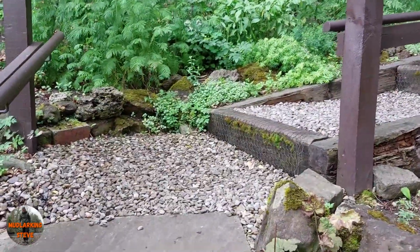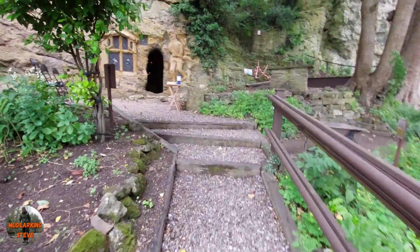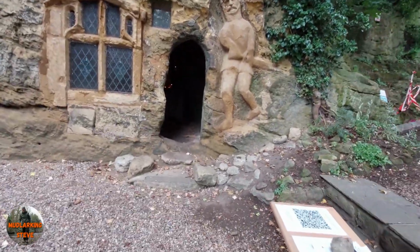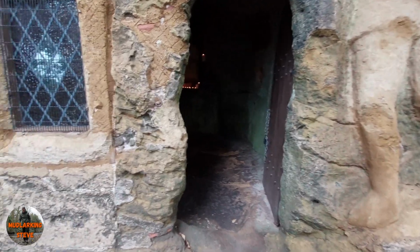Hi guys, so that was an amazing chat with that lady there. The chapel is open. The guys are working on the garden. This is the first time that I will have seen inside this area as well, guys. Here we go. I'll sort some pennies out in a minute. I'm going to take my bag off and just leave my bag there for a second while we go in. Wow. Oh wow.